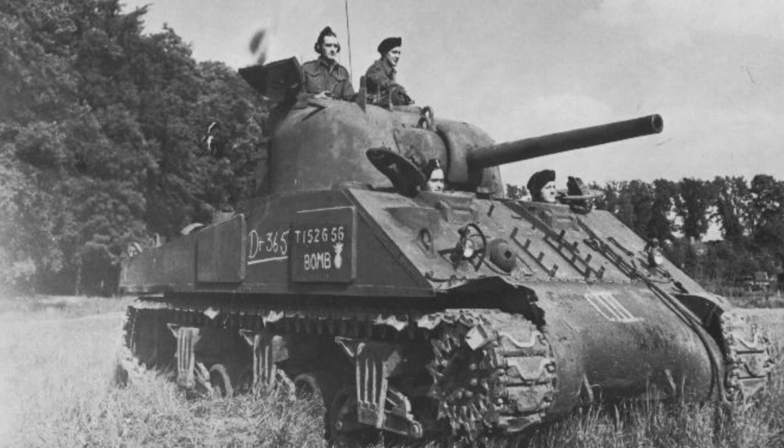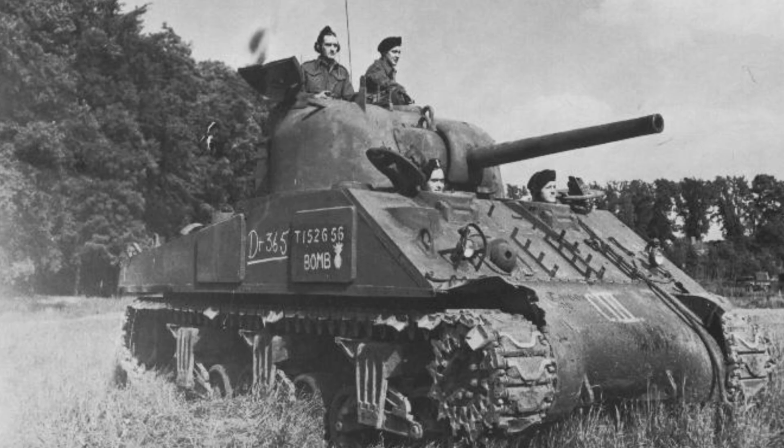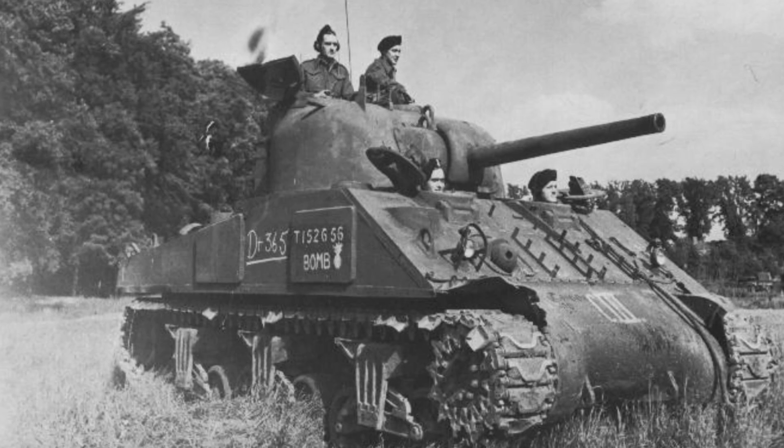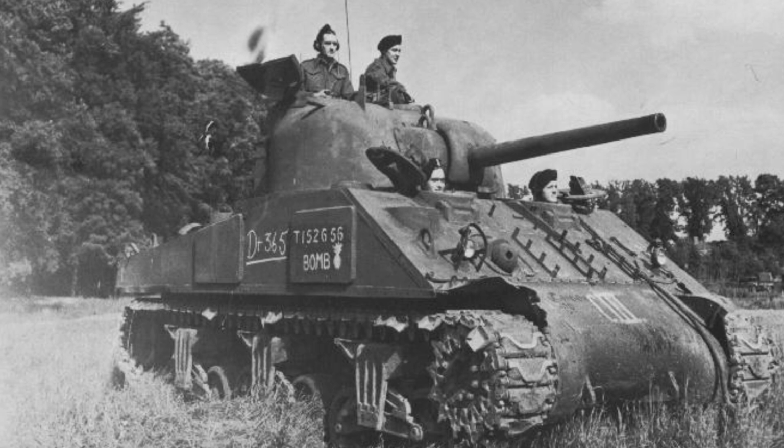So Exercise Dracula's goal was simple. Prove definitively that this new Cromwell tank was ready, that it was reliable, that it could operate across Europe. There's a lot riding on it then. Yeah. National honor, technological showcase. Absolutely. It was intended to show the world, and maybe themselves, that Britain could still lead in tank design.